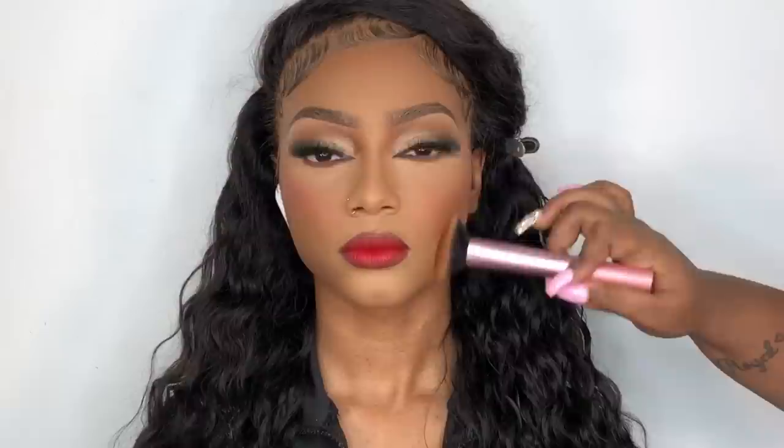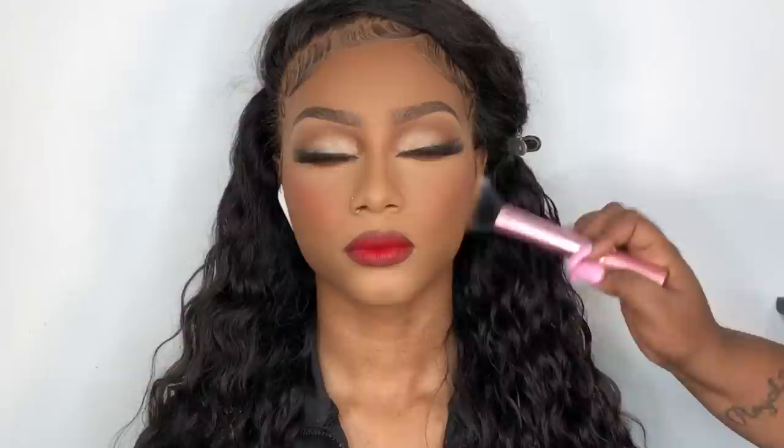As you guys already know, I went in with my MAC Studio Fix pressed powders, and I went in the NW45, which is her original skin tone, as you guys can see me blending out the cards of her cheeks. And also I went with the NC42 and also NC50, just to lighten up her under eye.